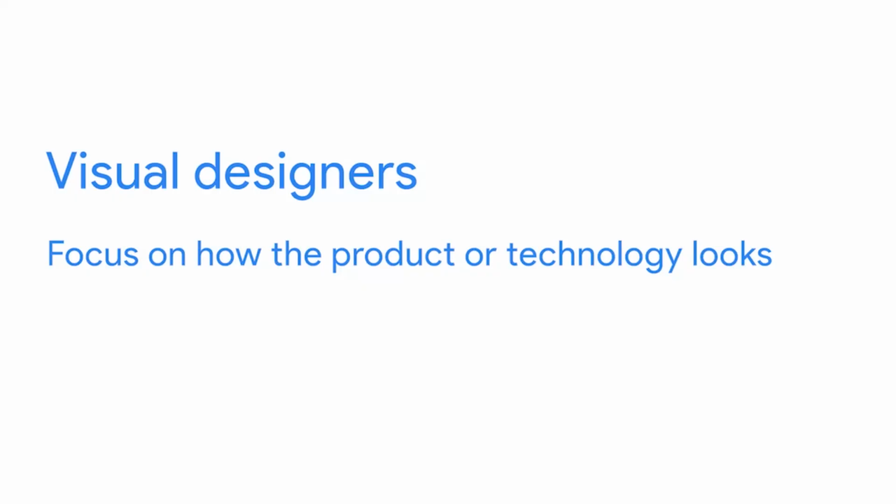As an interaction designer at Google, my team and I are responsible for defining the user experience for security and privacy-related tools. In my world, users always come first. There are also visual designers who focus on how a product or technology looks. They might be responsible for designing logos, illustration, or icons. They might also decide font color and size or work on product layouts.